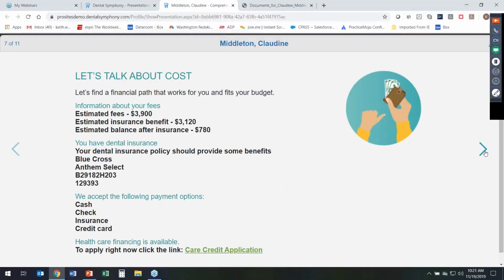This is one of the most important slides in being able to talk to a patient about cost. Too often, we don't want to talk about cost, and then the patient knows they need it but aren't sure. So here are your estimated fees. Your insurance is going to cover 80% of it, so you're going to have to pay $780. I noticed that you have dental insurance.